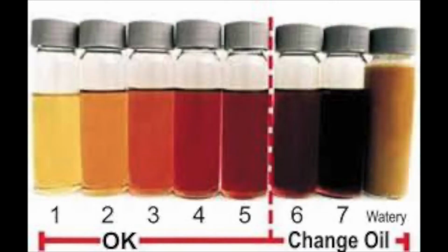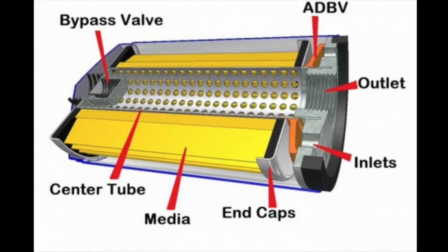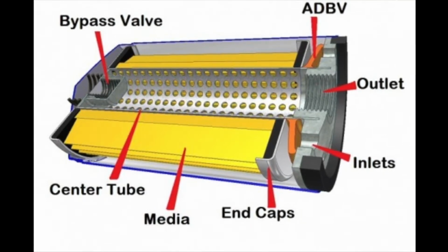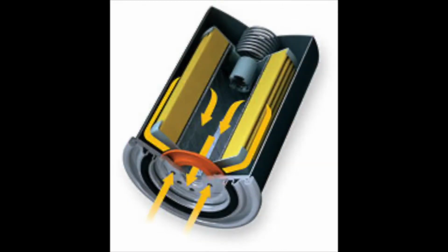Now, one way the oil is cleaned is an oil filter. There's a diagram here that shows you the oil is going to pass through this filter, and any particles that are in the oil are going to get trapped in the medium or the paper element that's in there. Oil will continue through and the particles will get trapped. Now, if you let your oil go too long, the filter is not going to be able to collect any more dirt.